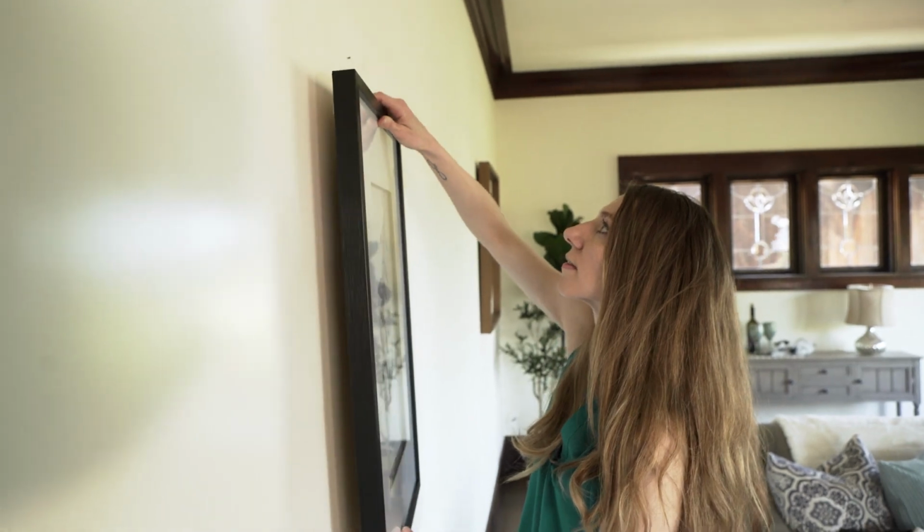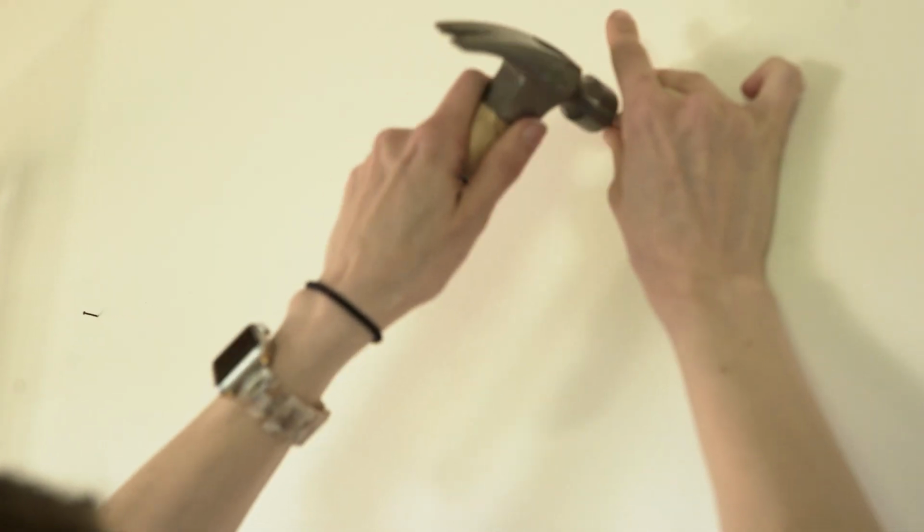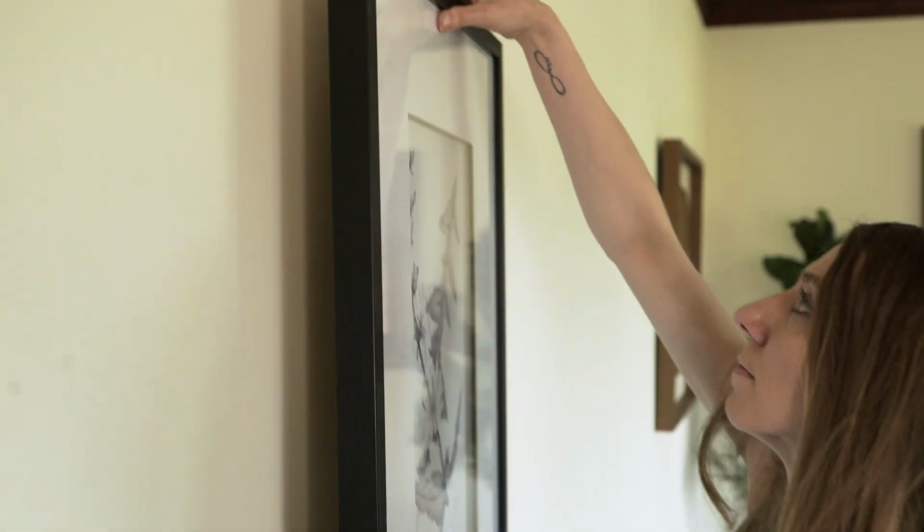We know art placement in homes is very key. And so based on that, we're gonna tell you some tips and ideas so that way you're putting it together properly. We wanna first off make sure that the middle of the art is going to be at 60 inches. Placing it within the span of the windows within the room.